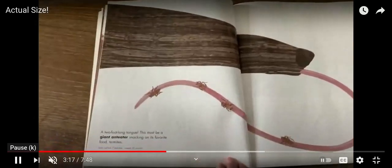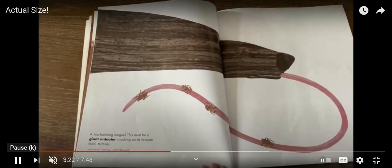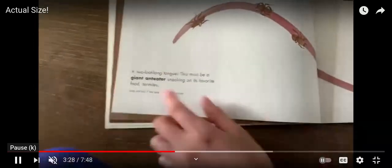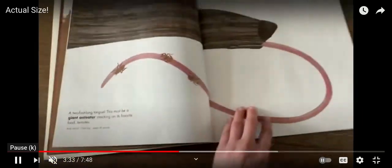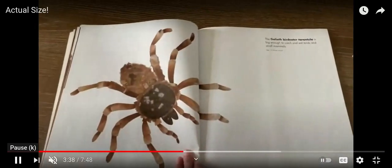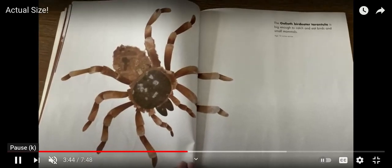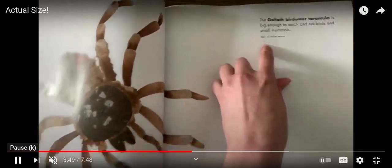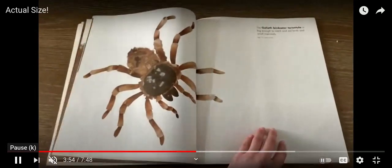A 2 foot long tongue. This must be a giant anteater snacking on its favorite food, termites. Its body and tail are 7 feet long. That is still taller than an adult human. And weighs 85 pounds. I bet you know what this animal is. It is a tarantula. The Goliath bird eater tarantula is big enough to catch and eat birds and small mammals. Its legs stretch 12 inches across.